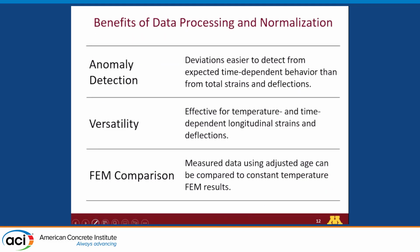So what's the benefit of this? First of all, we can start looking at anomaly detection. Deviations are going to be much easier for me to detect from a time-dependent behavior, rather than from this crazy thing that's going all over the place with all possible effects going on in there. It's a versatile technique. It works for strain data and for displacement data and a variety of other things that are going to basically move with your structure.